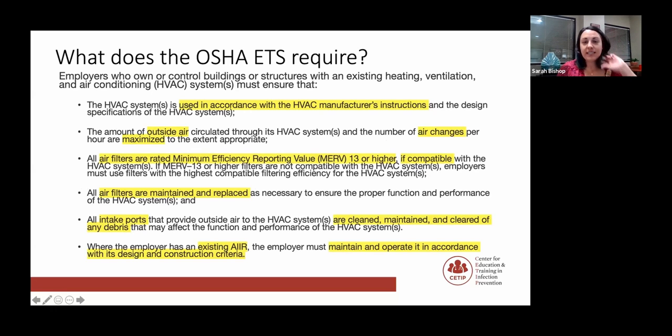So what does the OSHA ETS specifically say about ventilation? I've just, within these slides, listed the language specifically as they say it, because I think that's important, so that we can go back and read the ETS and know what they actually say. So it's very basic stuff. It just says we want to make sure our HVAC systems are being used according to manufacturer instructions, that our outdoor air circulation and our air exchanges are maximized as much as we can. It also states we should be using MERV filters 13 or higher if it's compatible with the system. And we'll talk a little bit about what that means.